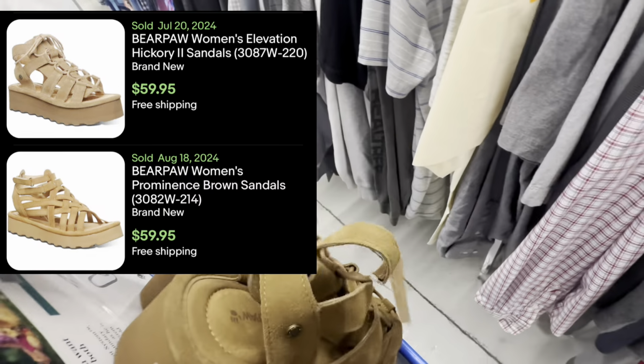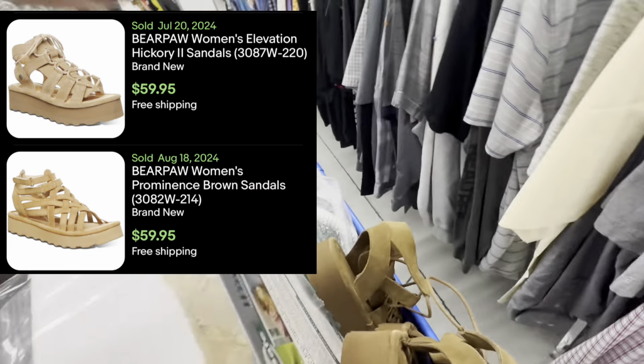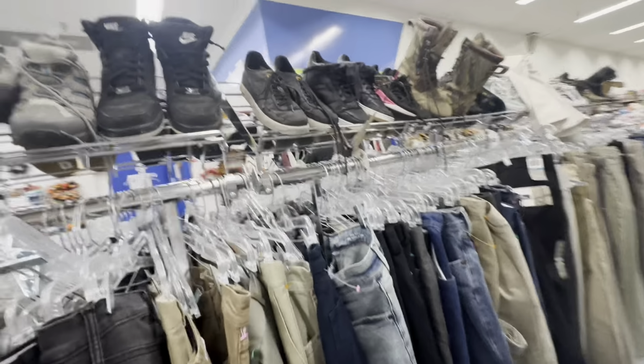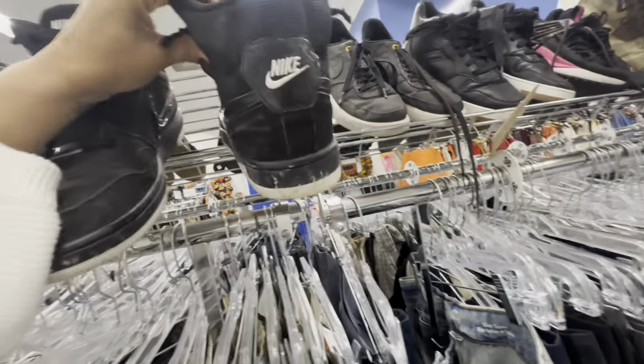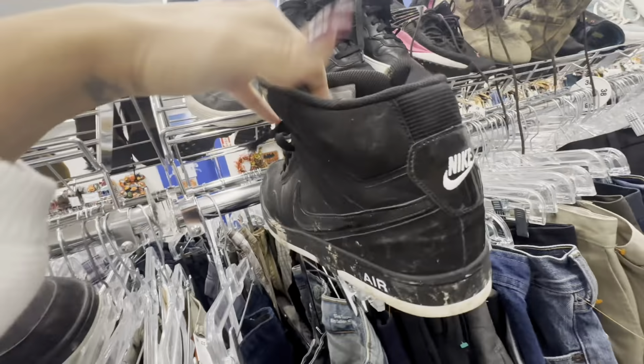Brand new with the box. These are selling for $60 with free shipping, so I'm assuming they're selling for closer to $45. So my plan is to list mine for $40 plus shipping with best offer.